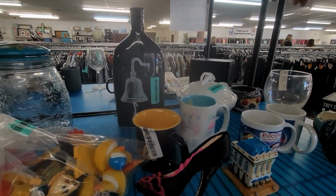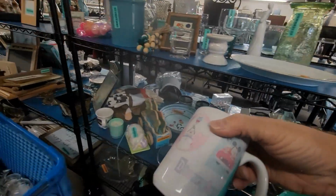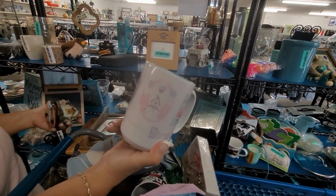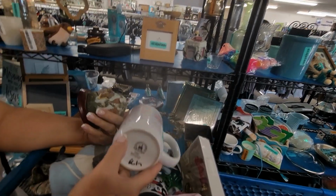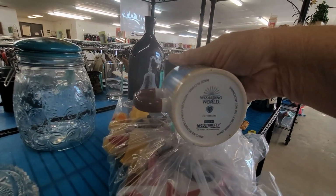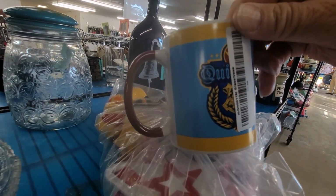This Disney cup had the same issue. It was completely faded out. I'm wondering if they put both of these items in the dishwasher. How fun this was. This is a Quidditch mug, and that went straight into my cart. The best part is that it was 25 cents.